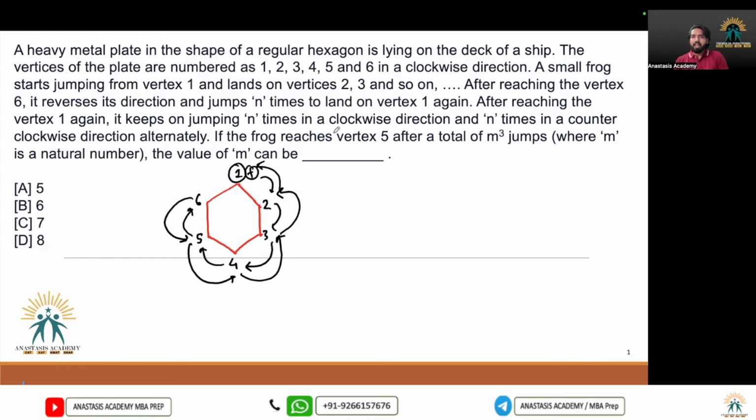And it is given that after reaching 1 again, it keeps on jumping n times in clockwise direction and n times in anti-clockwise direction, from 1 to 6 and 6 to 1. Then the question is asking if the frog reaches vertex 5 after a total of m^3 jumps. After a total of m^3 jumps, if the frog is at vertex 5, then m can take the value 5, 6, 7, or 8.